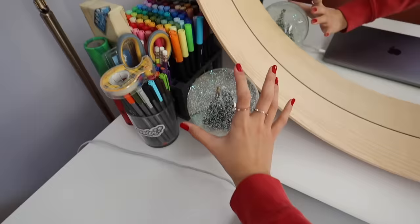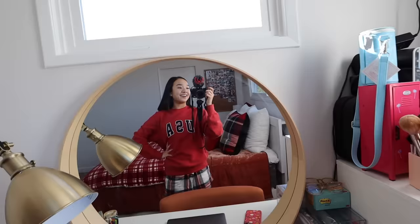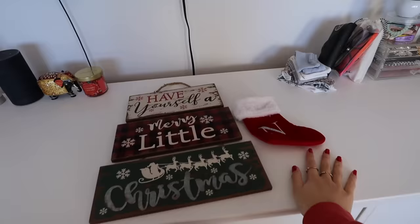Oops. I want to put it, like, right there, so then when I'm working, like, editing or doing school, I can just admire my snow globe, you know? Oh my god. It already looks so good. I'm so happy. Last two things. I have this little sign and then this stocking.